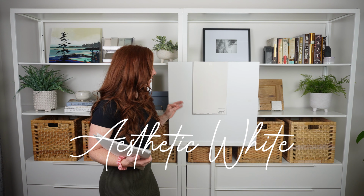In the previous video, we looked at Sherwin-Williams Aesthetic White. We checked out its depth, how it's going to act in different exposures. We compared it to similar colors and found out which whites look best for cabinets and trim. And that is all very, very important stuff. But there's also the fun end of things where we get to coordinate with it.